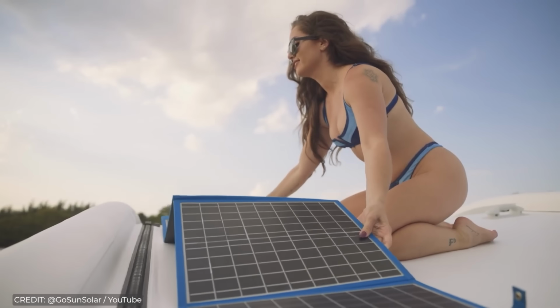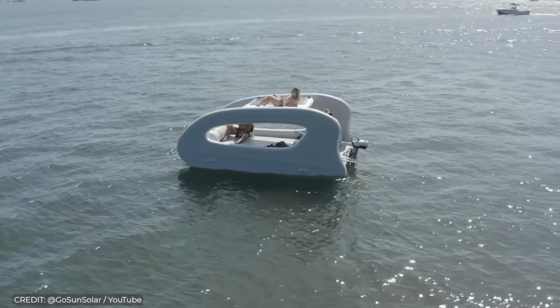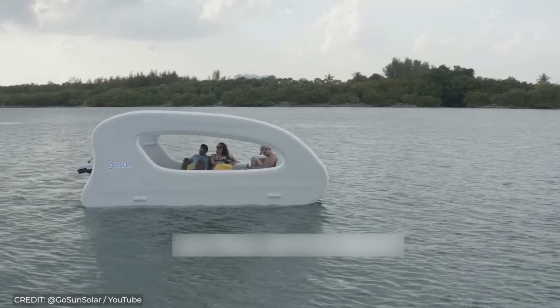The roof of the Gosun Elcat is covered in solar panels that recharge the battery while you cruise, continuously extending your range.